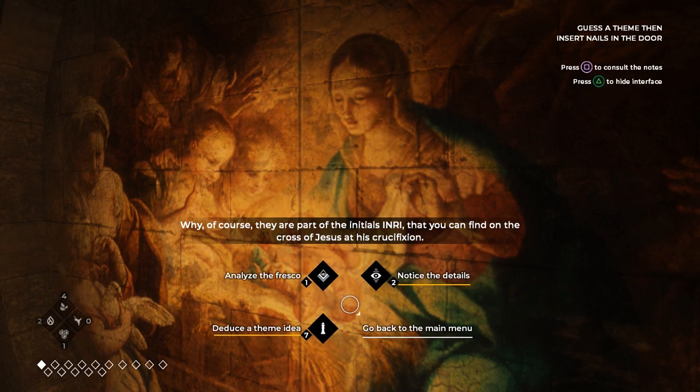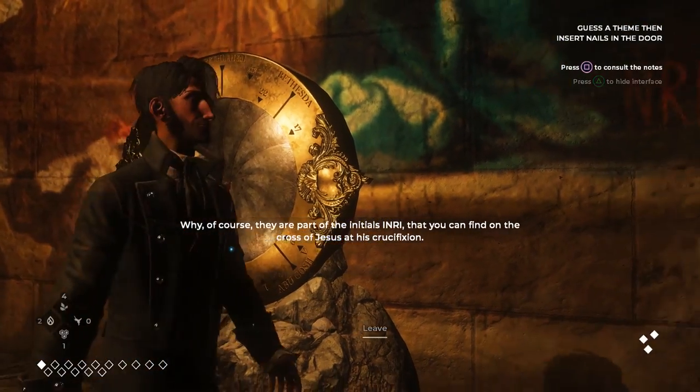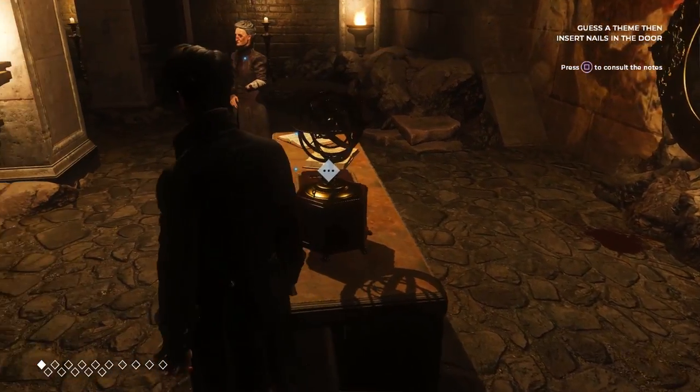So it is the crucifixion, and this has been painted over. Can we see details of the crucifixion underneath that initial painting? I don't see the letters I-N-R-I anywhere, but let's go ahead. We're going to go back to the Bible.